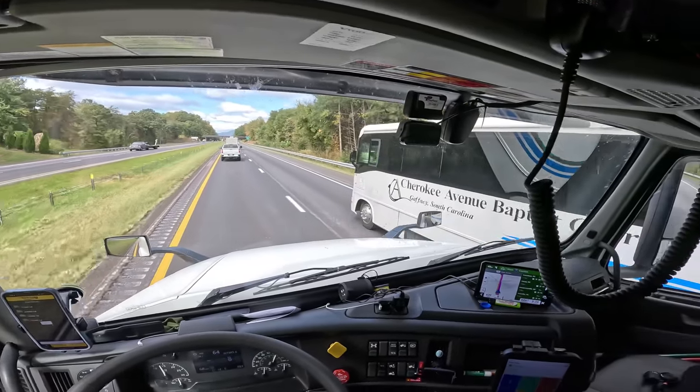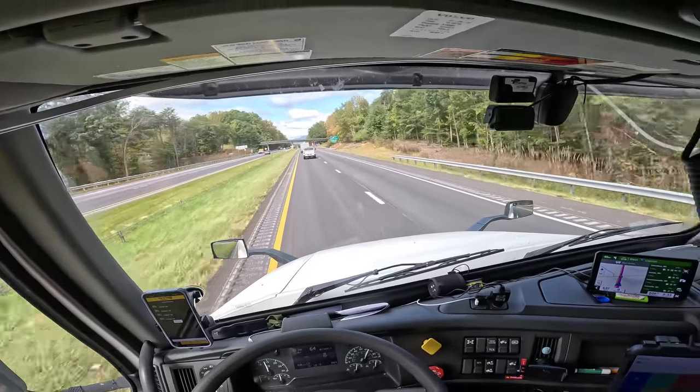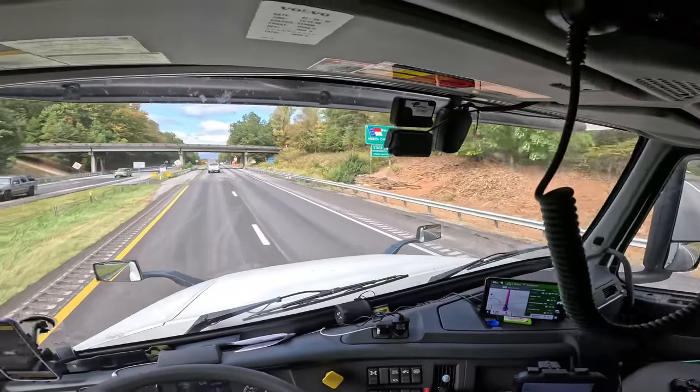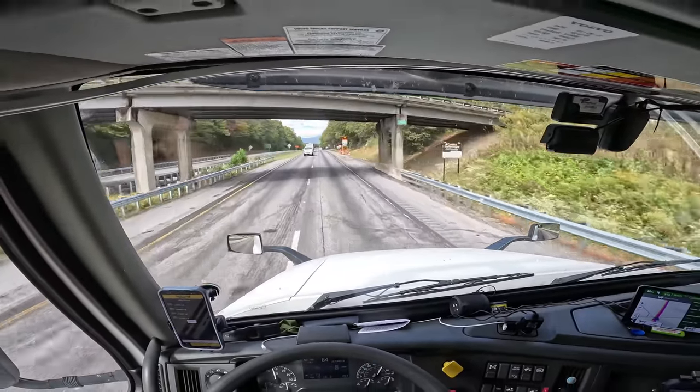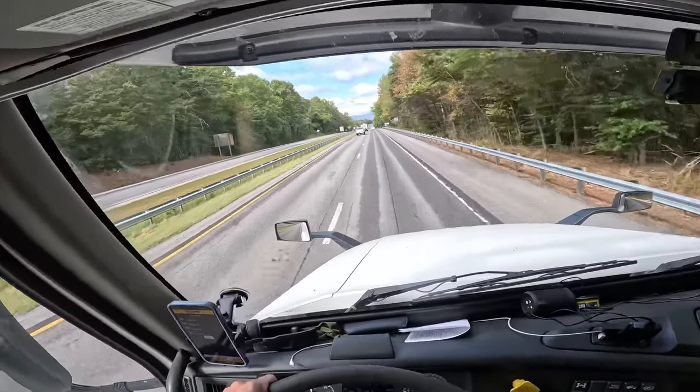Cherokee Avenue Baptist, y'all need Jesus. Hey, 10 and 2? Okay, it's 65, but still, he's going 50. I ain't even going 65 right now. Good Lord. What was he doing? What was he thinking?